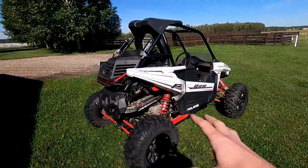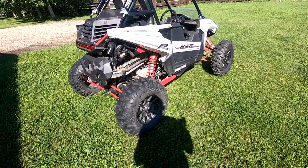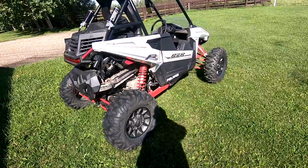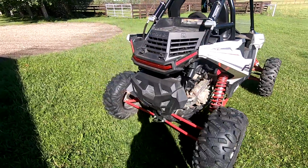The RS1 is a sweet platform. I love these things. They are super badass for what you can pay for them, if you're cool with just having one seat. So just kind of a walk around.